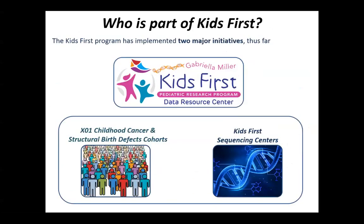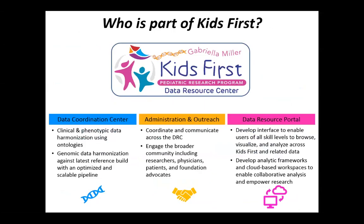The Kids First program has implemented two major initiatives thus far. You have heard quite a bit about the DRC. Before the DRC was launched, we started the program with a large-scale data generation effort to identify childhood cancer and structural birth defects cohorts for whole genome sequencing by the Kids First funded sequencing centers. In the next few slides, we will tell you more about each initiative. We have discussed and shown you features of the portal, but I would like to add that the Data Coordination Center and the Administration and Outreach Core are important components of the DRC.